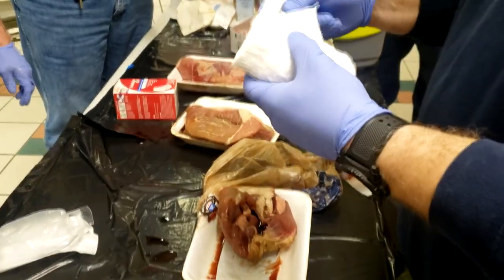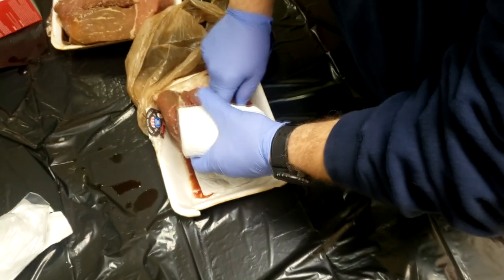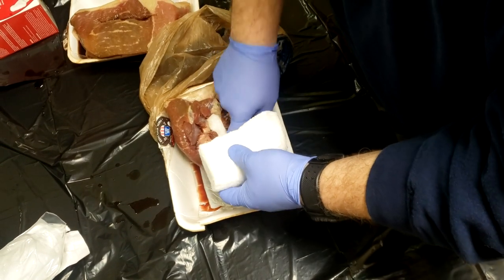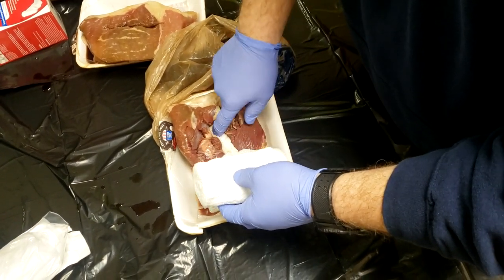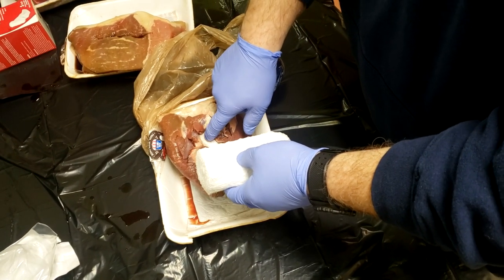So basically, you're going to roll this up, and you're going to start in here and just keep pushing. His technique is, I think, a lot better than what they show on the video. But what I'm doing is going back and forth, because whatever is making it bleed, I want to get in there.